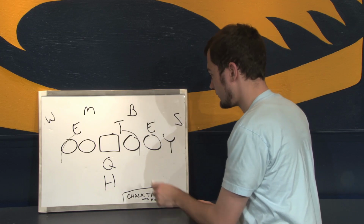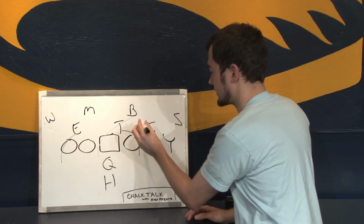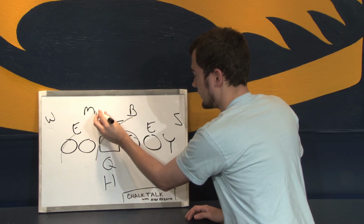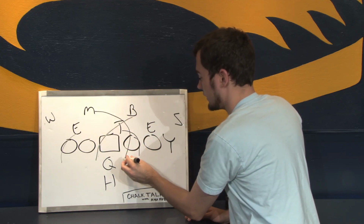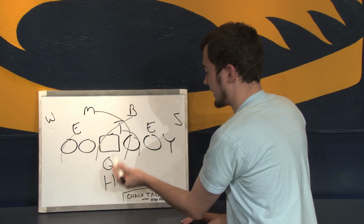So you're going to get Timmons the Buck. It's going to slant hard down into the A gap, the weak side A gap. And then you're going to have Spence kind of start crashing down into the strong side A gap. Ideally, again, left guard takes one, running back takes the other.